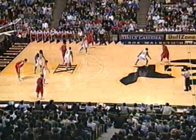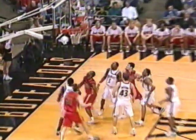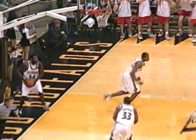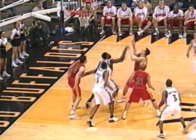The Cyclones try to work something coming off the timeout. They're just flattening out here. Tinsley on a drive. Now you see they're afraid to come at Tinsley. Tinsley tried to set things up again. There's the bounce pass right there. Shirley couldn't convert. Rancik keeps it alive.